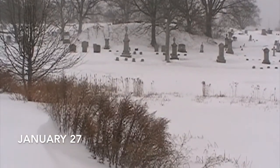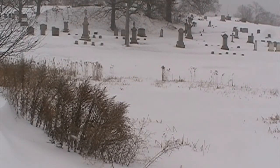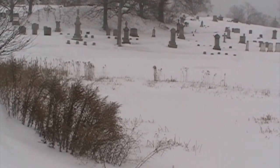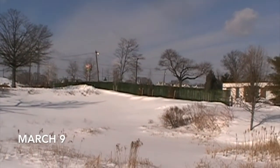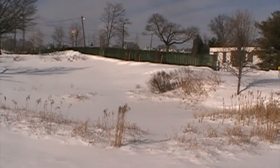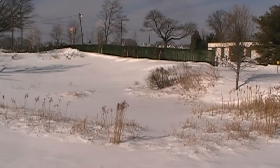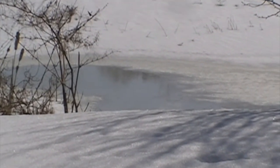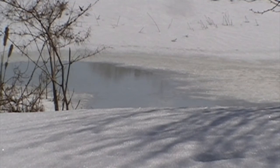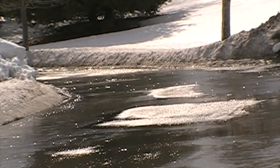The early winter was mild, but after January 27th, we got a lot of cold and snow. In fact, it was actually pretty hard to get out and get pictures in February because of the weather. March 11th gave us our first signs of spring, a little meltwater on the top of the swale. The drainage swale drains this road primarily.